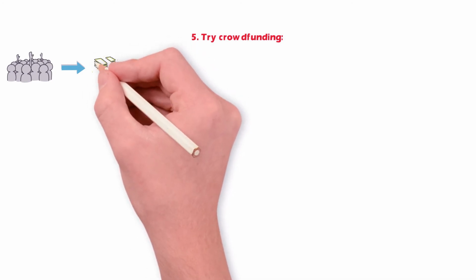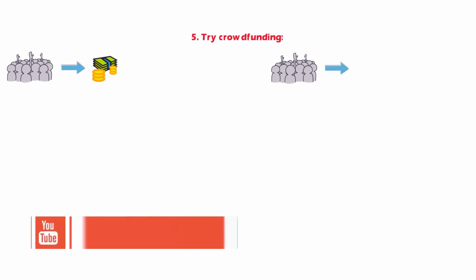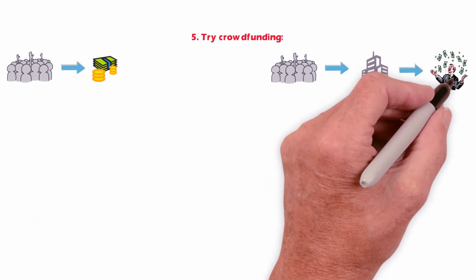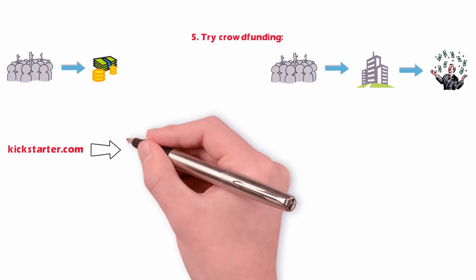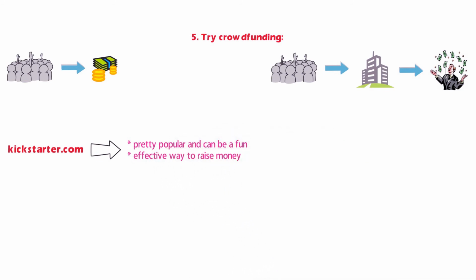Number 5. Try crowdfunding. Crowdfunding is a way for people, businesses, and charities to raise money. It works through individuals or organizations who invest in or donate to crowdfunding projects in return for a potential profit or reward. A good example of a crowdfunding site is Kickstarter.com.